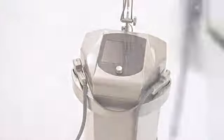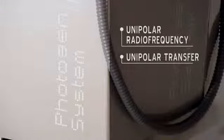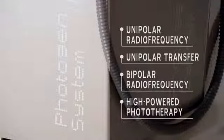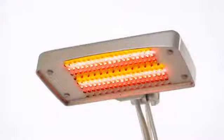4 innovative and effective technologies have been combined to provide a wide range of face and body treatments. The Photogen system is comprised of 4 different modalities: Unipolar Radiofrequency, Unipolar Transfer, Bipolar Radiofrequency, High-Powered Phototherapy. The Photogen system technologies are combined with one another using protocols that were specially developed to achieve spectacular results from the first session.